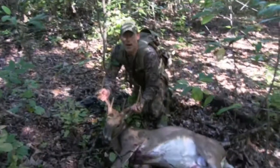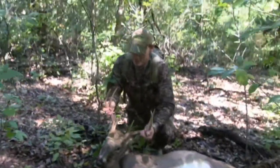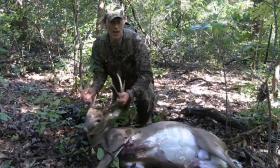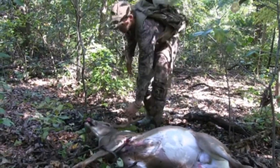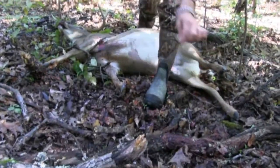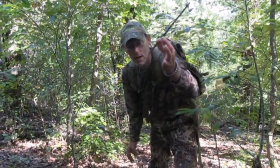Good Arkansas buck. Pretty good rack. Not too bad. Filmed on my own. There's my arrow right there. Right here. Broke it clean off. I knew he had carried it off with him, but I wasn't sure where he carried it.